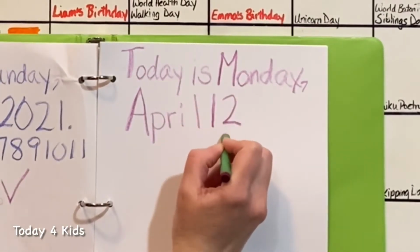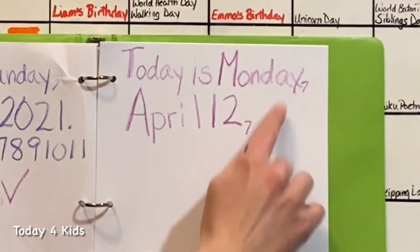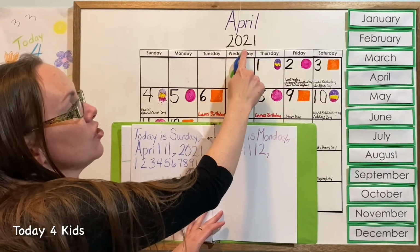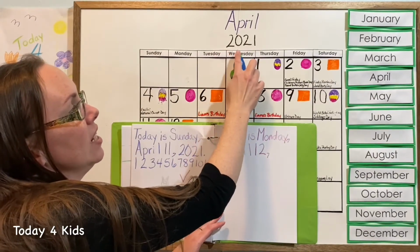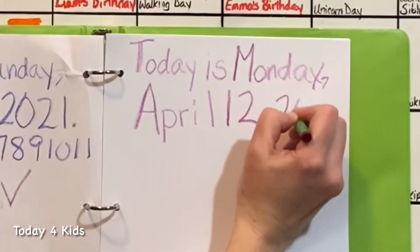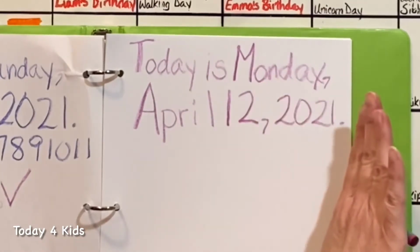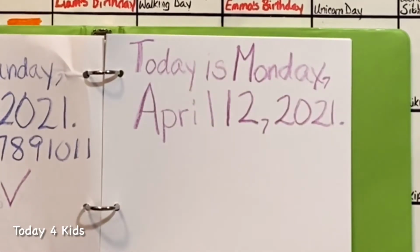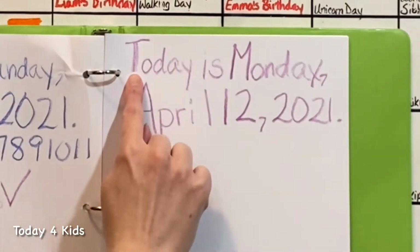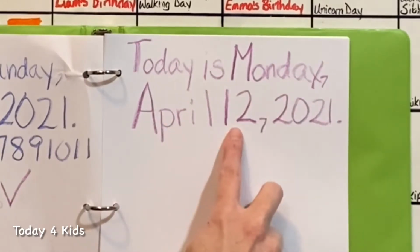1, 2 is 12. Then we're going to put a comma, and that reminds us to pause before we say the year. And the year is at the top of the calendar, and we say 2021, or you can say 2021. Both of those ways are correct. 2021. And then a period, and that period reminds us to stop. Our sentence is done. Can you say the whole sentence with me? Say it loud so I can hear you. Today is Monday, April 12th, 2021.